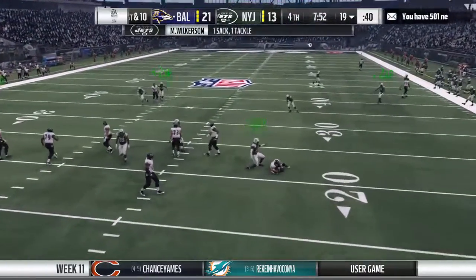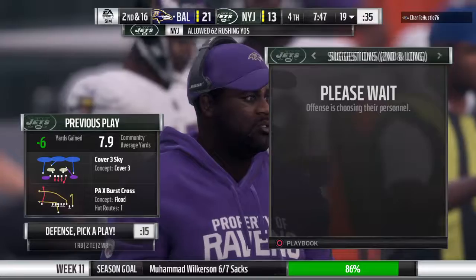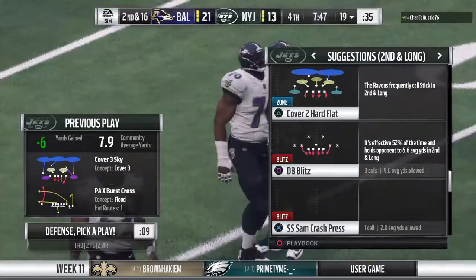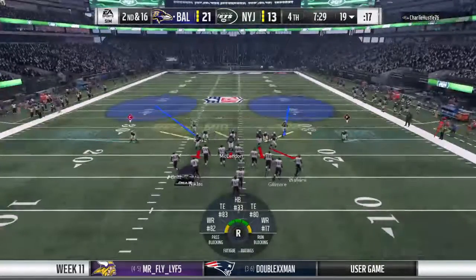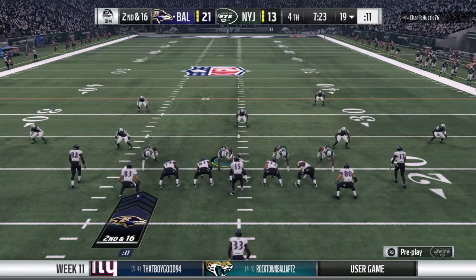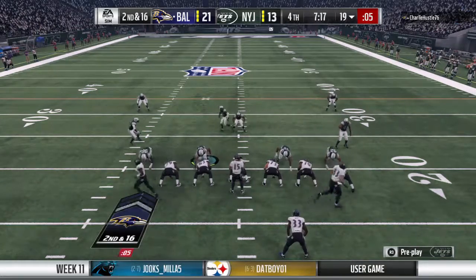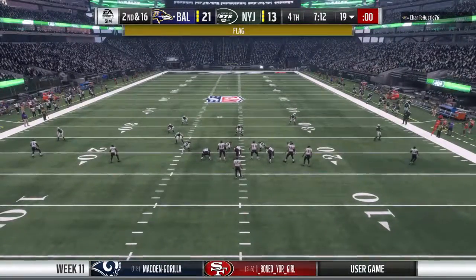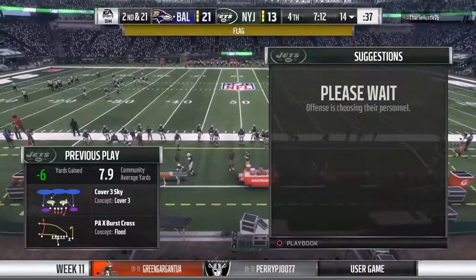And the Jets pressure too much as down he goes. Muhammad Wilkerson in there to get him, and that's sack number 6 for him on the year. And the play clock is going to run out here. They're in no hurry to get a play off. And that'll be accepted, of course, and that moves them back 5.